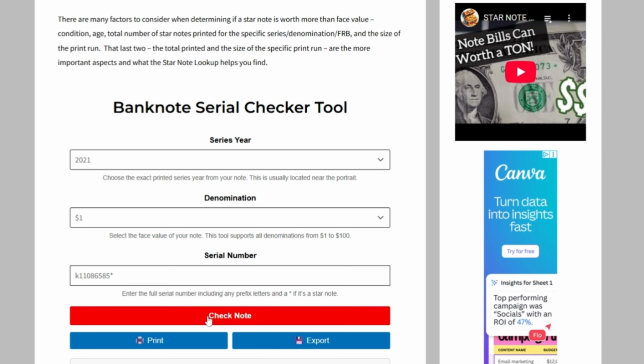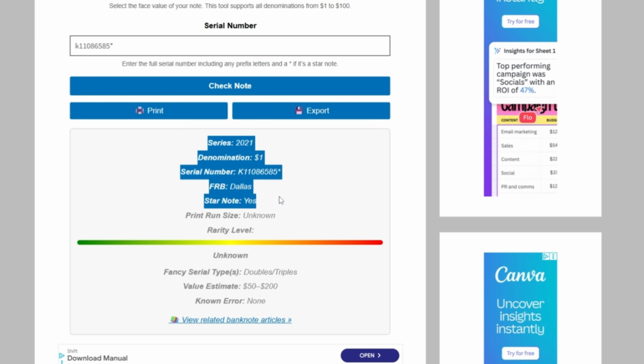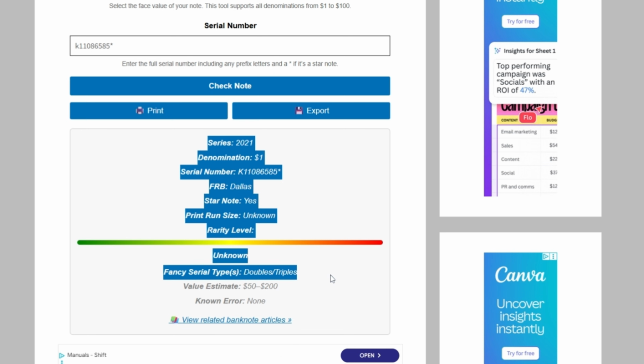And this is going to give us some options. I'm still expanding this, but this will let you print and export it. Also, this will run you through, confirm it's a star note, let you know denomination and where it's from, as well as let you know if there's known errors. Like here we know there's doubles and triples worth $50 to $200. Currently, there's no major confirmed known errors, so maybe you'll be one of the lucky ones to find one of those.